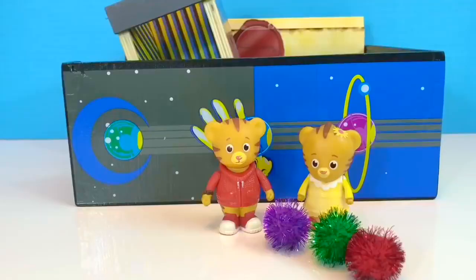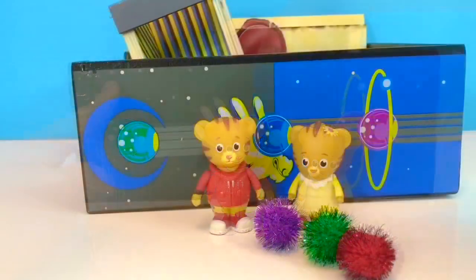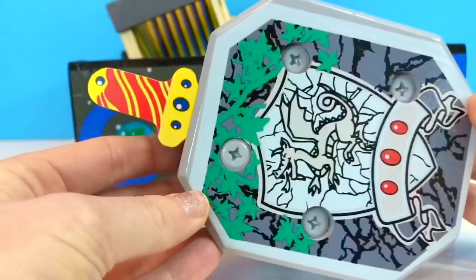Goodbye. Hello and welcome to Tiny Treasures. Today we have our Melissa and Doug magic kit, and it's all made of wood. And you know how much we love wooden toys. Let's start with the first magic trick.